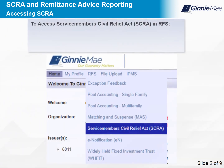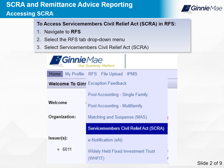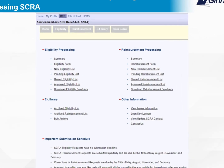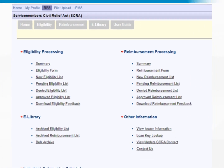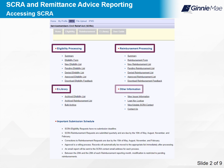To access Servicemembers Civil Relief Act, SCRA, 1. Navigate to RFS. 2. Select the RFS tab drop-down menu. 3. Select Servicemembers Civil Relief Act, SCRA. The SCRA application has 5 tabs, including Home, Eligibility, Reimbursement, E-Library, and User Guide. The home screen offers links to topics on eligibility processing, reimbursement processing, the e-library, and other information.